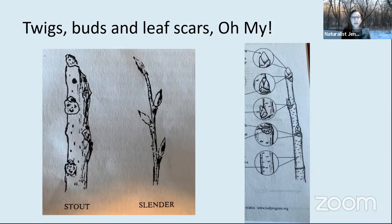There is also what is called an opposite pattern, where the buds are kind of right next to each other as they go up the twig. And we'll see that in one of the trees that I talk about a little bit later.